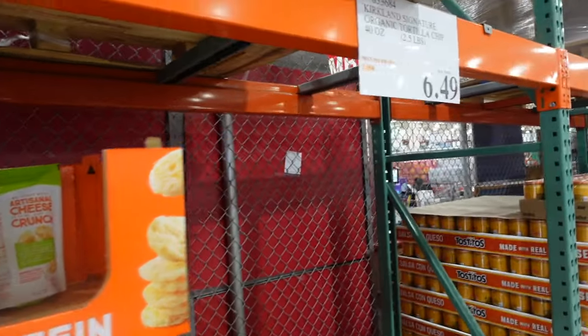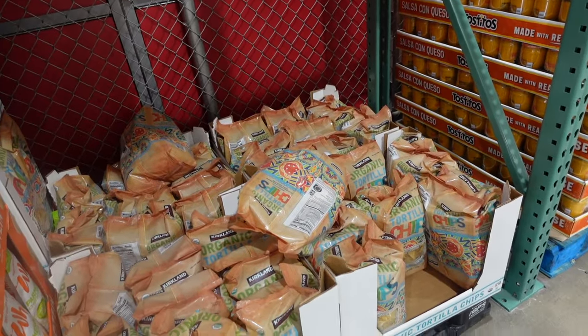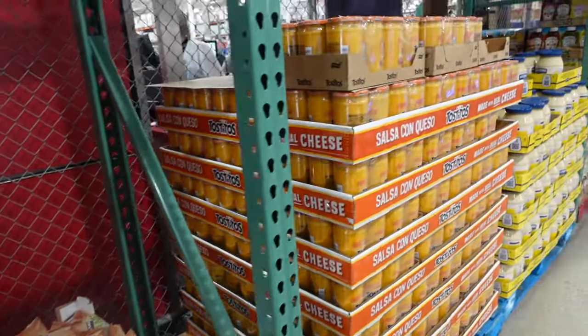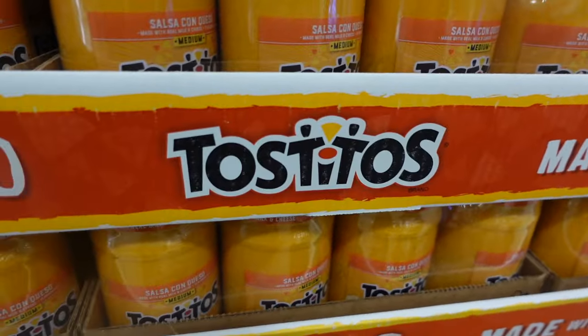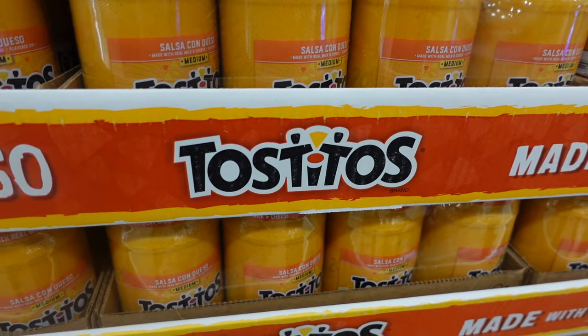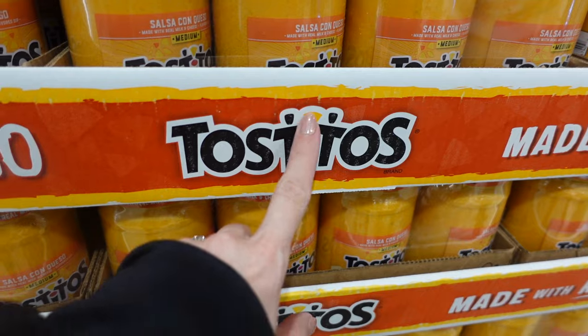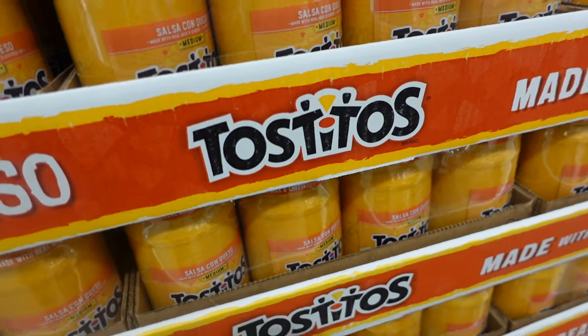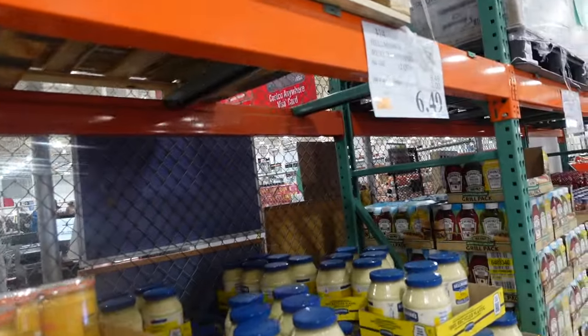Wow, these are popular and not on sale. $6.49 for the Kirkland brand tortilla chips, also very good. Then we've got Tostitos on sale. By the way, you guys, I only just realized this, maybe last week Johnny pointed it out. It's like two people with salsa and a chip. Never noticed that. $6.69 on sale. Let me know in the comments down below if you did know that.